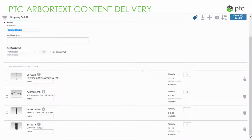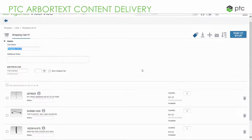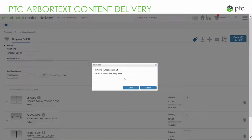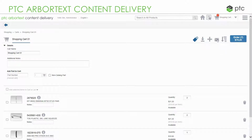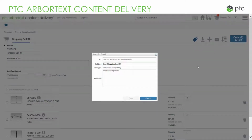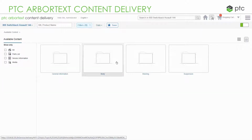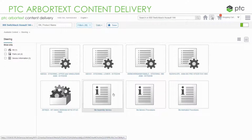Checking out takes us to the pick list, and we can go ahead and print or email or submit that parts list for a final order submission. We can export that parts list as an Excel spreadsheet. We can also email it, including the Excel spreadsheet. And then finally, if we wanted to, we could order and send it to our business system.